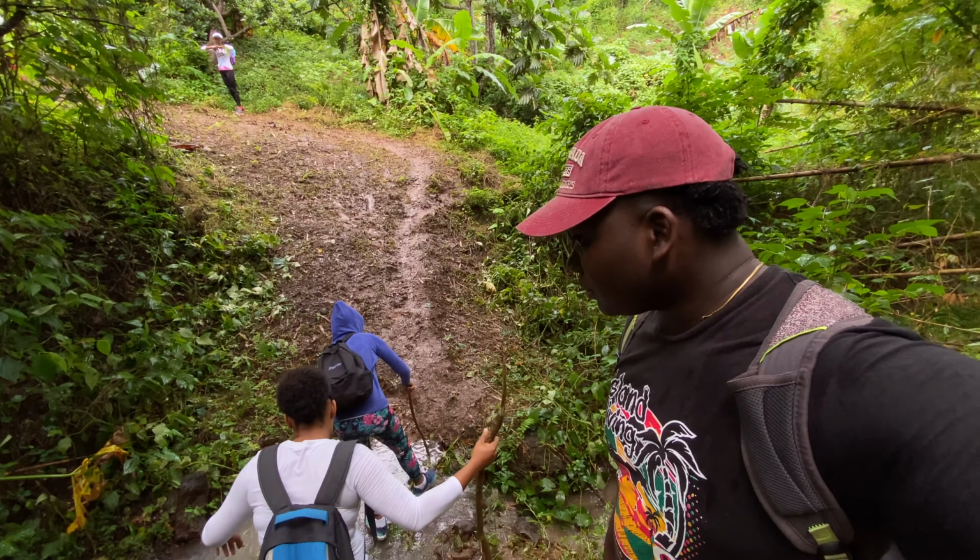So we're heading up there. So far it looks lovely. As we got here, the rain decided to grace us with its presence, but nonetheless we are here, and trust me, it's beautiful. Finally made it. This is really nice.